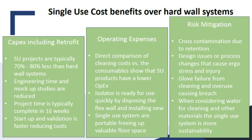The engineering time is faster. The mock-ups aren't as critical because, again, the flex wall systems are more flexible for the operators, and changes can be made after the initial implementation of the isolator. So we know project times are cut way back, and startup and validation times are cut way back. So in the CapEx, there's a massive cost savings.